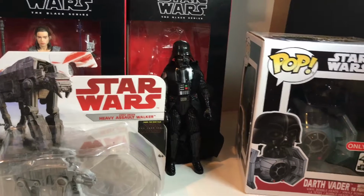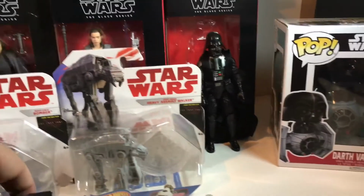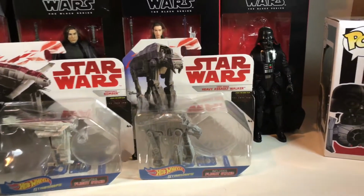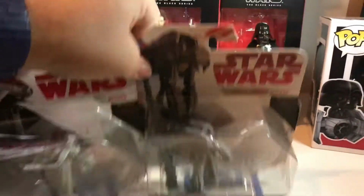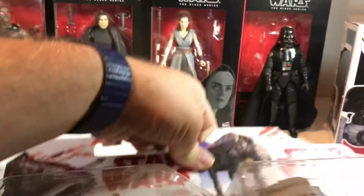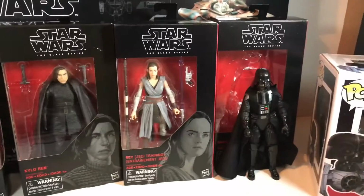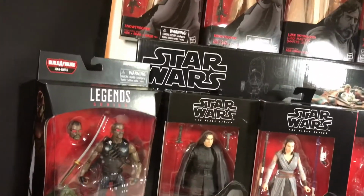So today, I went out and we went to a few places after running some errands. Took a half a day off of work. It's Friday, the 8th of September. And picked up some of this stuff.